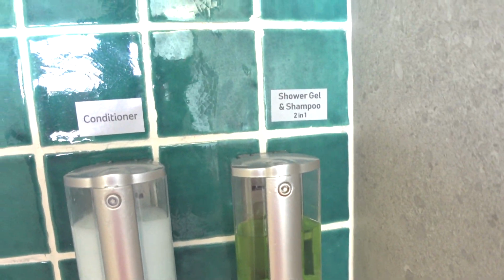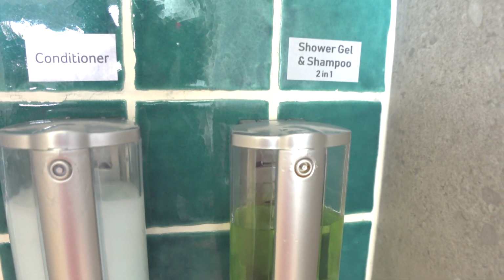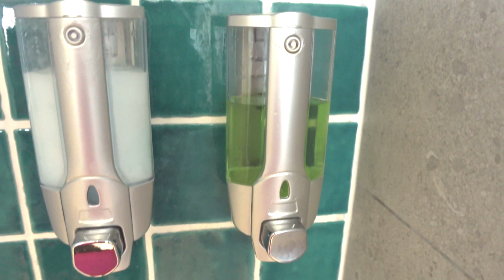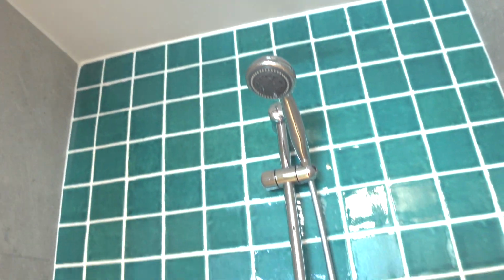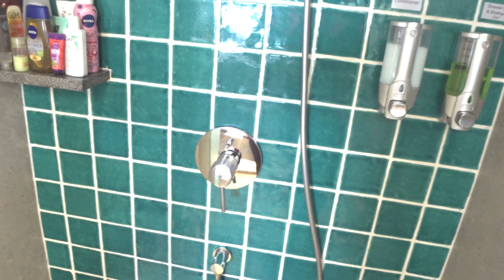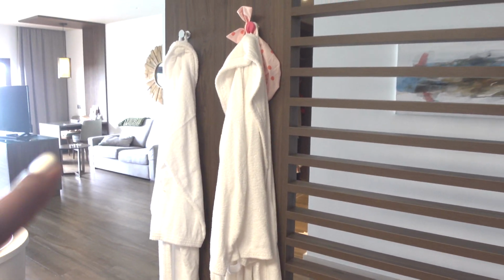If you're okay with using the conditioner and the shower gel shampoo of the hotel, you don't need to bring that with you. The water pressure is actually excellent, and the water can get really hot if you turn it all the way to hot. This door is not see-through. You get 2 robes, but the robes are pretty thick, which means that when it's really hot and you wear the robe, you're going to be sweaty. They clean the floor every day.